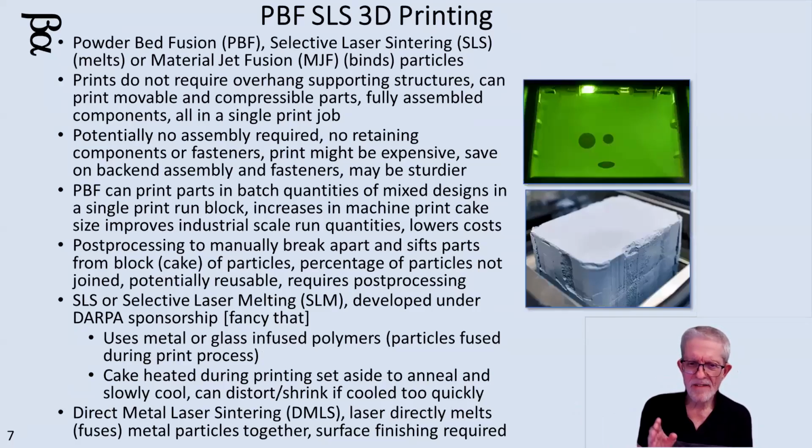Think of it as if you did SLS printing of marble, Michelangelo's statue of David, it would come out as a giant block of powdered marble, and then you'd break it all off and blow it off, and there would be the statue at much higher resolution than Michelangelo could have ever thought possible.